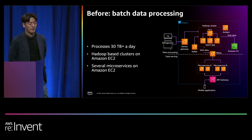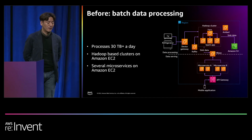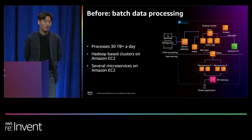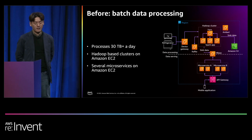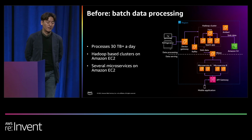Sensor data from IoT devices, such as TVs or refrigerators, comes to the cloud through the device gateway, which is an endpoint between the device and the cloud. This data typically goes to the Kafka pipeline, which is an open source distributed event streaming platform. Then Spark apps get data from multiple sources, such as Kafka or Kinesis, and do processing, so-called ETL. All processed data are sent to various sinks, such as a database and a data lake.